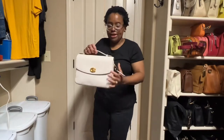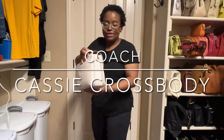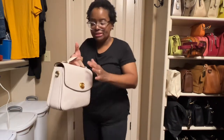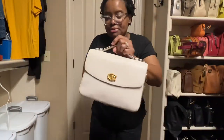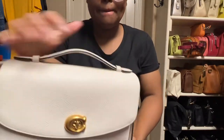This is a Coach Cassie bag in the color chalk. Doesn't have feet, but with the style of the bag, they probably could have put some here, but it might have changed the look of the bag. So I'm okay with this one not having feet. Because most of the time it's on me as a crossbody when I carry these, I don't put it down. Love this bag.